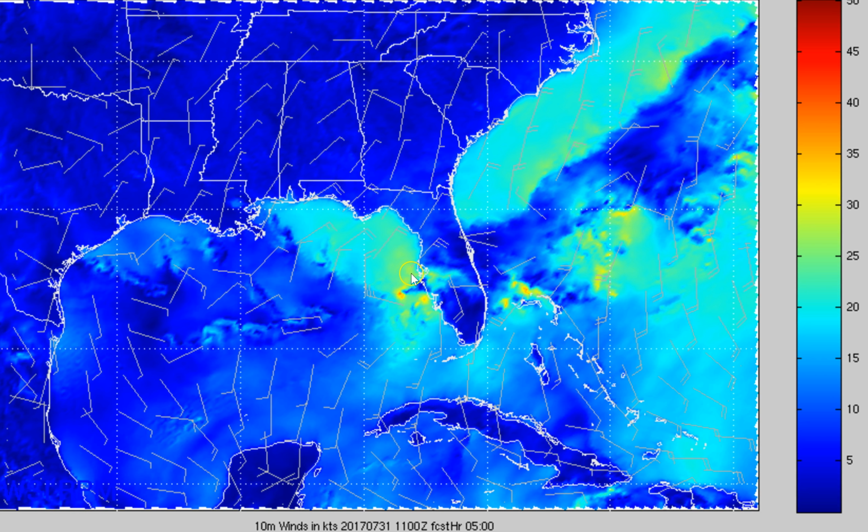All right, what about the wind? The orange color represents winds right around 40 miles per hour.